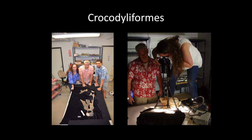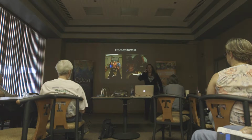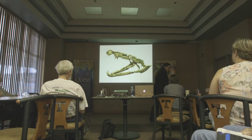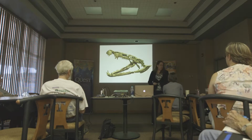But to give you a little bit better idea of scale, this is a reconstruction of one of the individuals. We are missing quite a bit from this part of the skull, but there's the three of us in the background to give you an idea of how big this thing would have been. So this is just locked up in the Perot over the summer, looking at this stuff and trying to write a description.